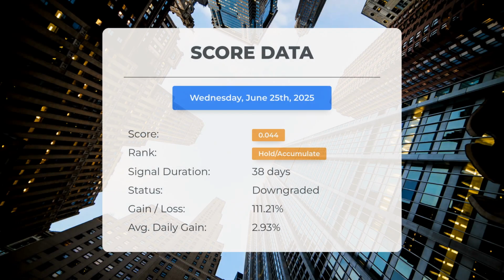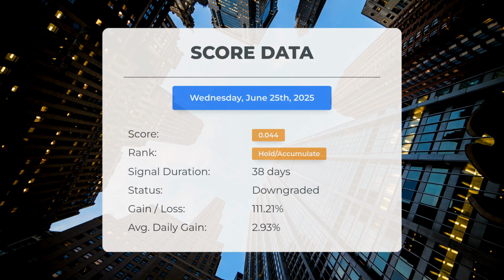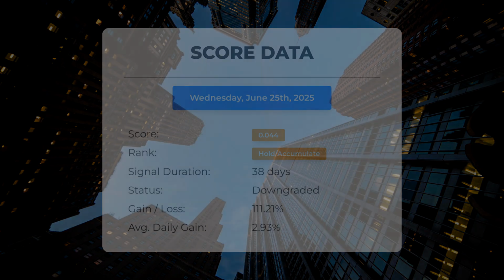Since the 1st of May 2025, our system has categorized Oklo as hold or accumulate, assigning it a score of 0.04. Now, let's examine the stock's performance throughout this time frame. Over this period, the stock has exceeded our expectations, achieving a remarkable gain of 111.21% since we initially recommended purchasing Oklo 38 days ago. This results in an average return of 2.93% per day since it was classified as hold or accumulate.